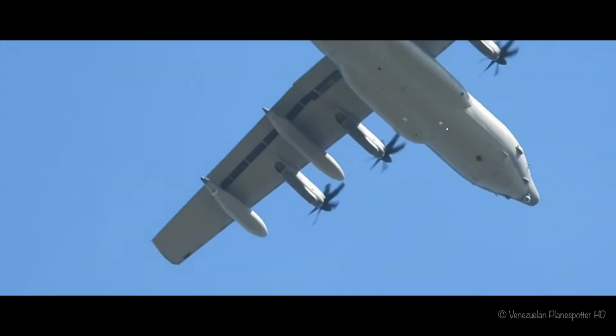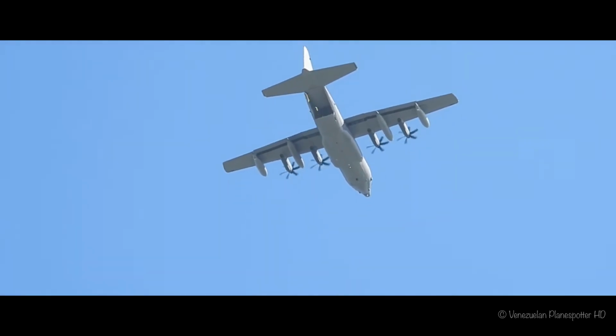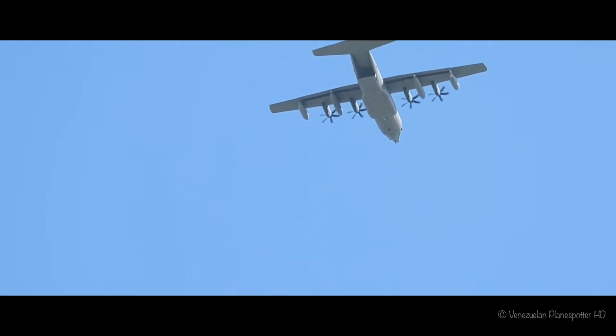Coming from the right to the left, so they'll wait till they get just past show center. And they should throw them now. There they are.